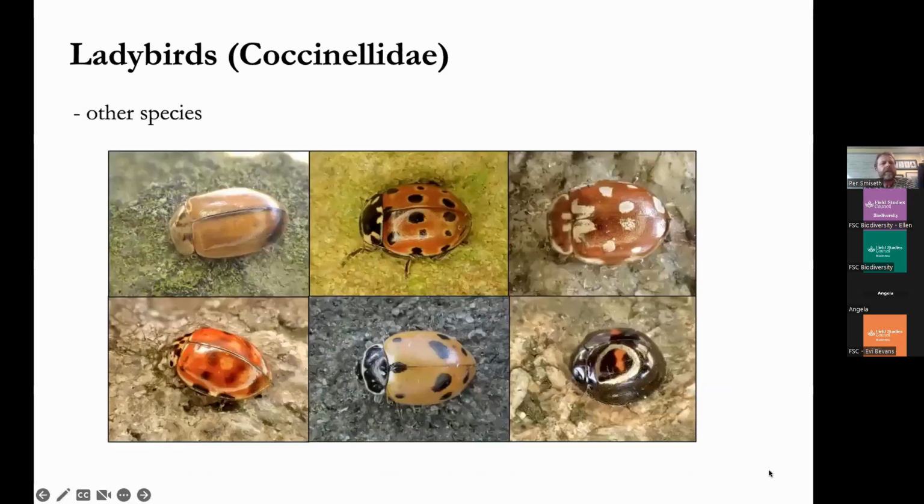There are also some less common species that you might find. These are some of the other species that I found here in Edinburgh: larch, pied, 18-spot on the top here, and then cream-streaked, Adonis and heather ladybird. I mention the last species because it was found first by some students who are doing projects with me on wintering ladybirds here in Edinburgh, and this was the first record of heather ladybird for the Vice County Midlothian. So really exciting find for us.